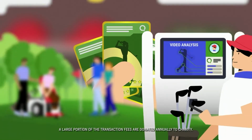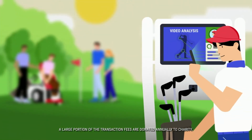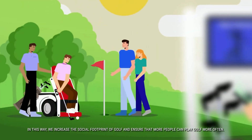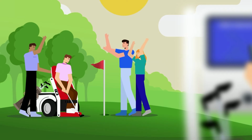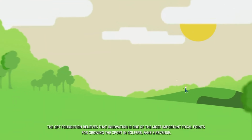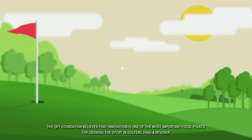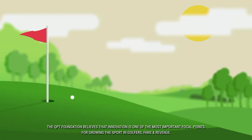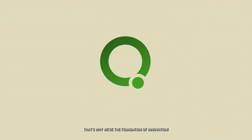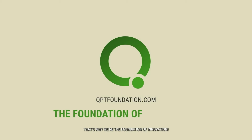A large portion of the transaction fees are donated annually to charity. In this way, we increase the social footprint of golf and ensure that more people can play golf more often. The QPT Foundation believes that innovation is one of the most important focal points for growing the sport in golfers, fans and revenue. That's why we're the foundation of innovation.